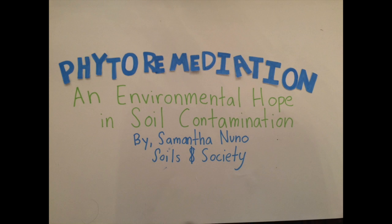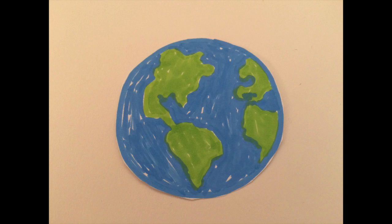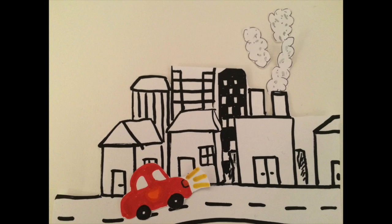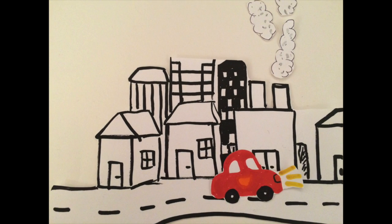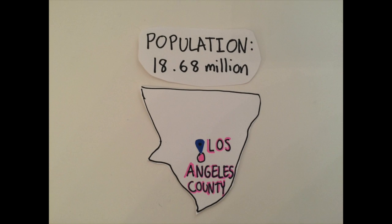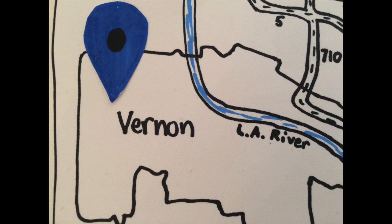Phytoremediation, an environmental hope in soil contamination. In our era of globalization and mass industrialization, environmental pollution and degradation are major problems that affect anyone living in civilization. Recently, in the Los Angeles area, Vernon residents have been struggling with lead soil contamination from a former Exide Technologies plant in the community.